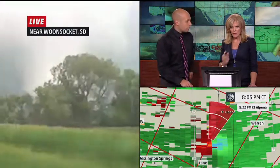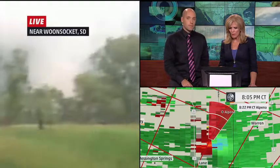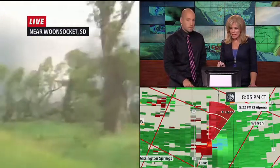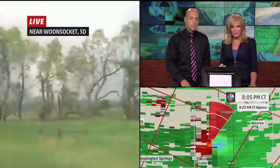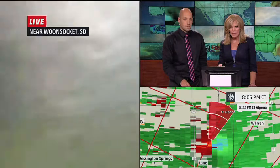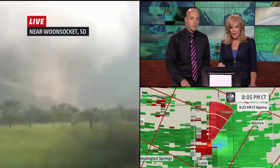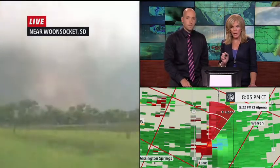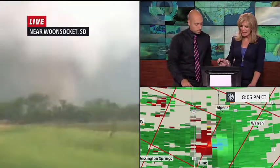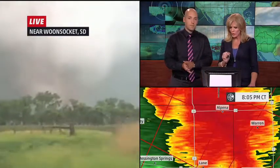So we've got the confirmation. We're seeing the visual. We've got it on radar. We're tracking it to the northeast. If you're in Alpena, seriously, get to your shelter now. Again, a confirmed tornado moving towards you. Take it seriously. Get to the basement. Don't get out there and try to get pictures. It's near Woonsocket right now here in South Dakota, heading towards the northeast. It'll get to Alpena about 8:22 local time.